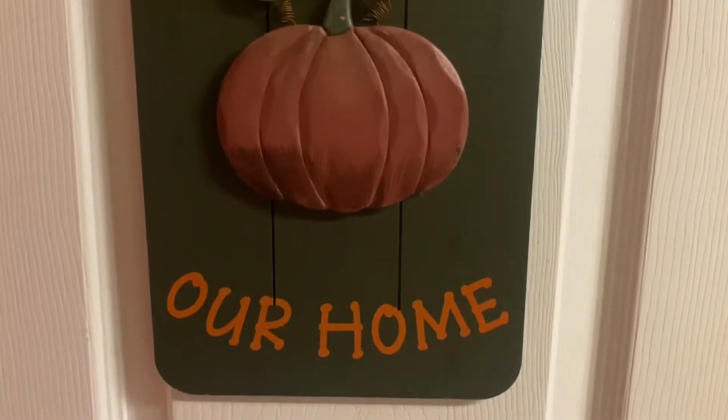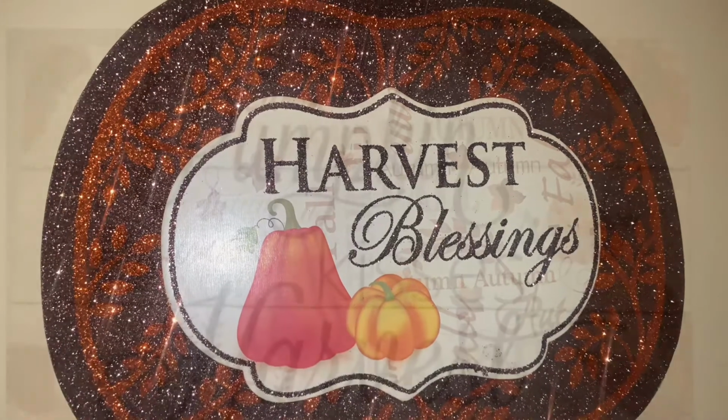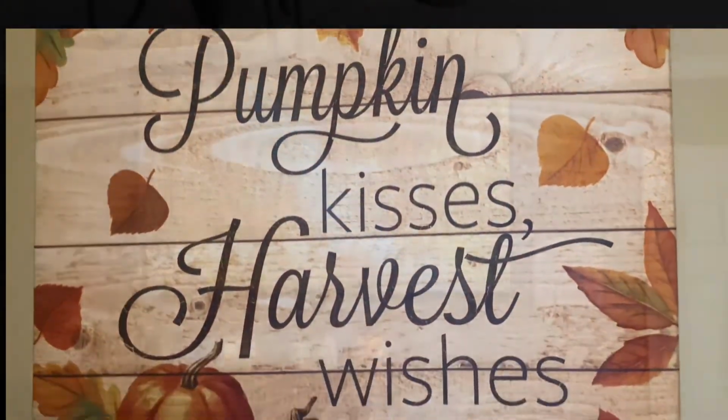This Bless Our Home sign is on my pantry. I put this up every year. Harvest blessings came from Dollar Tree previous years. Pumpkin kisses, harvest wishes. This is across from my bedroom.